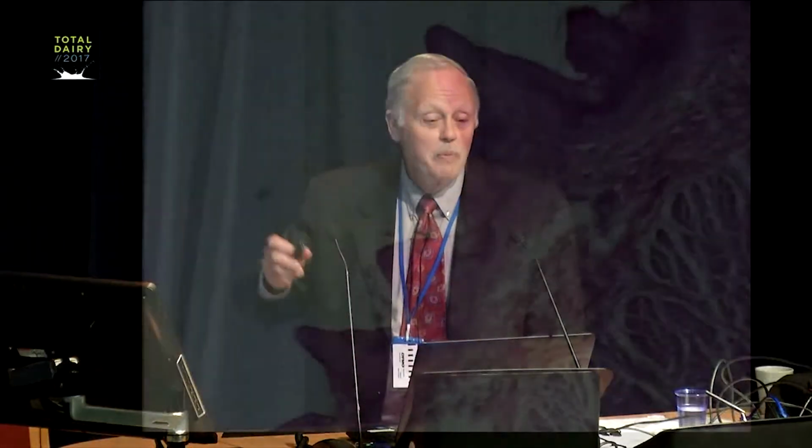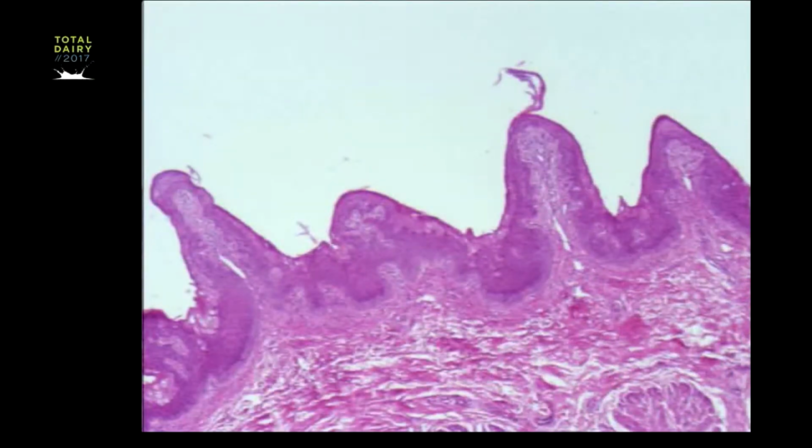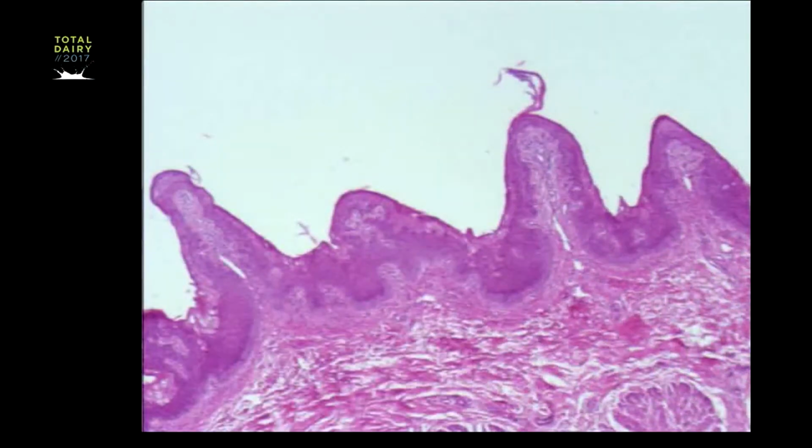As they keep on growing, they get longer. This would be about 12 to 15 days of age. They become rounded, and the older they get, the more rounded they are. And if you ever want a trivia piece of information, and someone asks you the difference between a sheep papillae, which looks like this, and a dairy papillae, which looks like this, they're rounded.